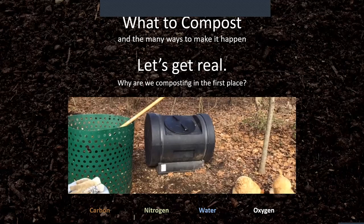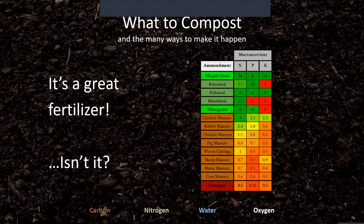But the real reason that we're composting, and this touches back on our definition of composting as a form of decomposition: it's not a fertilizer, but it's a soil amendment that promotes the health and growth of the soil life. And that fuels the things that we're trying to grow. So again, it's not a great fertilizer, is it?